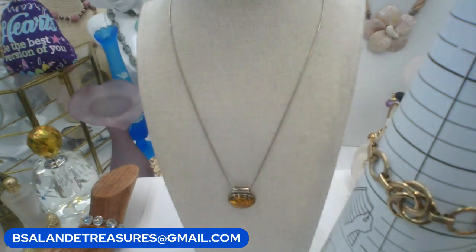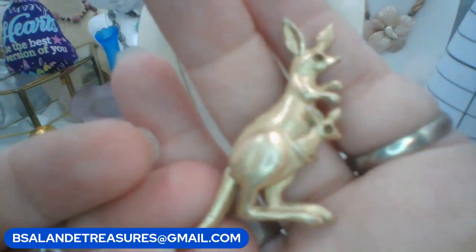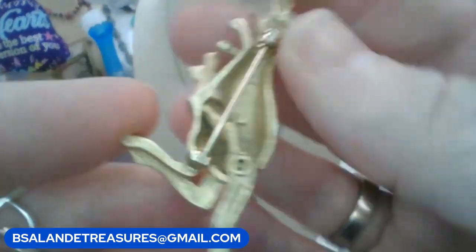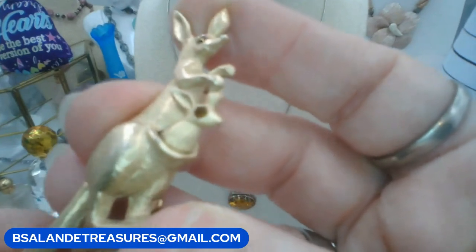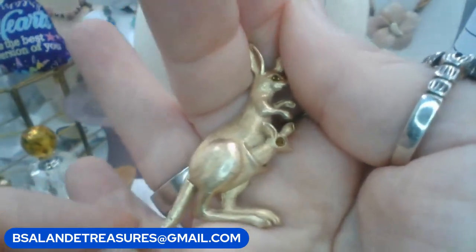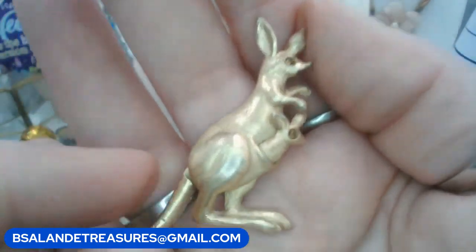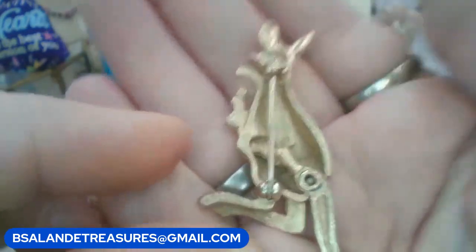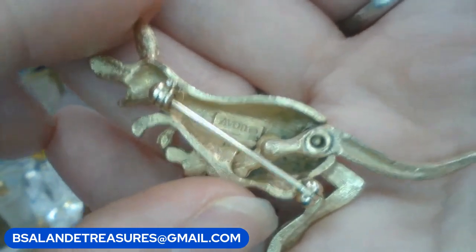And then, let's see, we have this really cute one. This one is by Avon. This is a kangaroo brooch. And the little guy is articulated. So when you move the tail, it moves the little baby kangaroo inside. So cute. So the little baby moves. I don't know if you're seeing that on camera. It's kind of getting blurry, but when you move the tail, the little baby kangaroo moves. So the keyword's going to be Avon Kangaroo. And this one is a $12 buy it now. Marsupials. Super cute. And it is marked Avon right there under the pin there. Super cute.